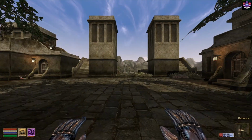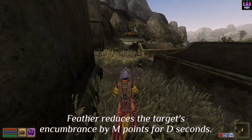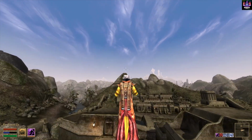Feather is the opposite of burden. This magic effect reduces the target's encumbrance, resulting in a slower loss of fatigue. This spell is meant to be used on yourself to lighten the load and is not meant to be targeted at NPCs. Let's take a look at this spell in action.